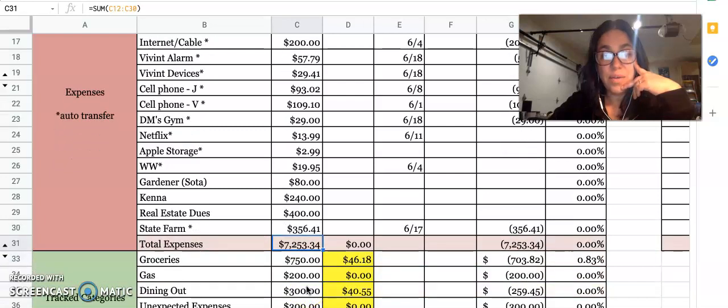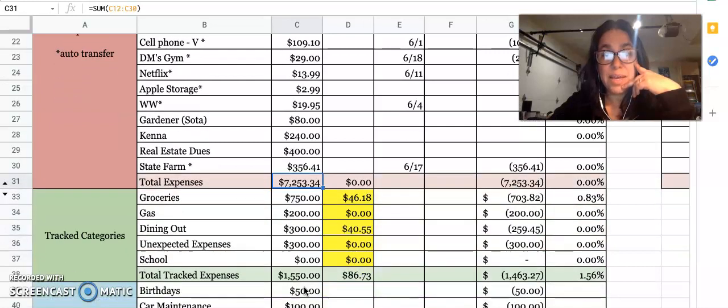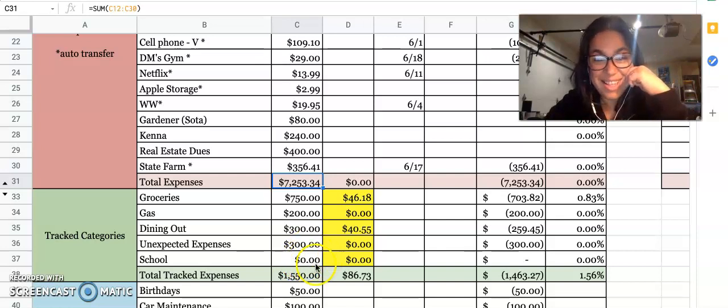And then these are the categories that we track week over week. Because again, we budget weekly, for some of these I upped it to $750, gas $200, dining out $300. Unexpected, I just give us a bucket. You'll see our month-end numbers. I just blew it out of the water for the month of May, so I don't even know why I put these buckets in. And then school, I just want to keep track of how much we're spending for the year, so that I know how much to budget for next year.